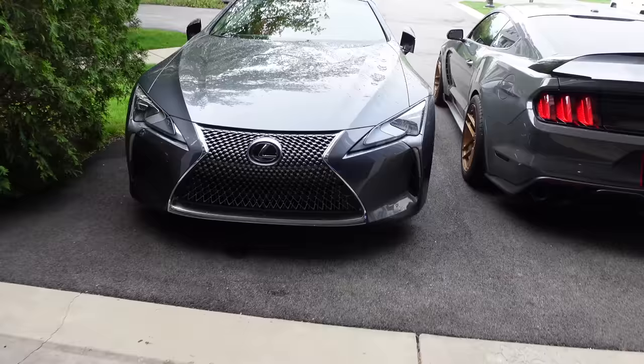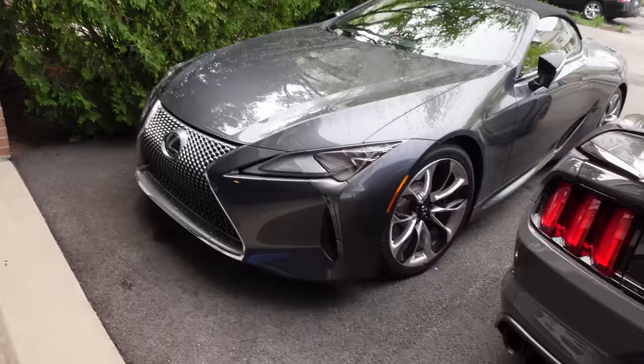Good morning! This week is a busy one in the garage and driveway. We have all my cars home and we have a Lexus LC500 convertible to spend a week living with. Z06 and R8 get to be in the garage, the Shelby's out there, and check this out. The Japanese luxury coupe convertible. So let's hope the weather stays nice this week and we can take the top down and enjoy it.